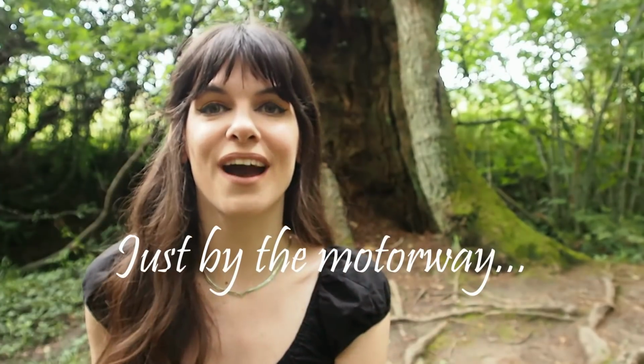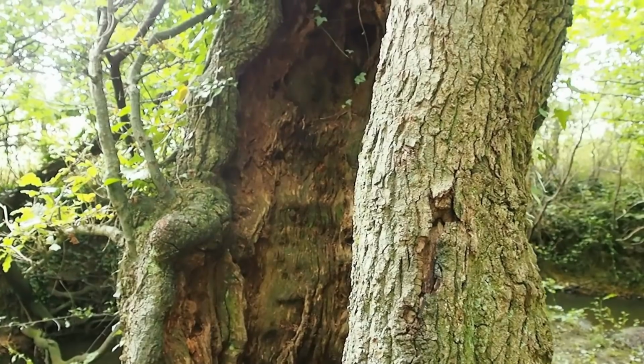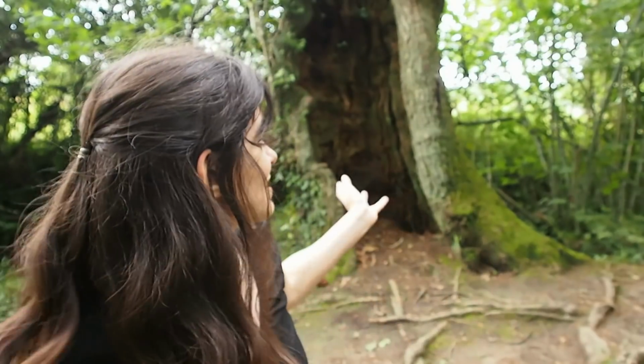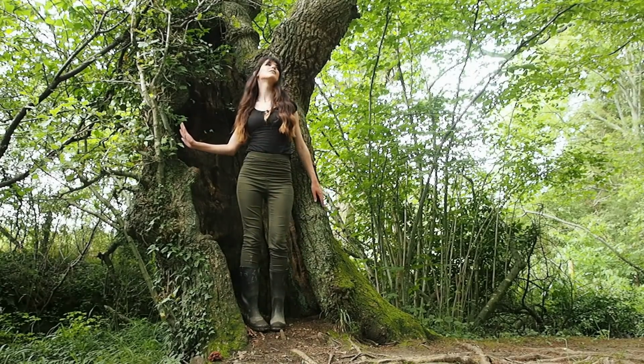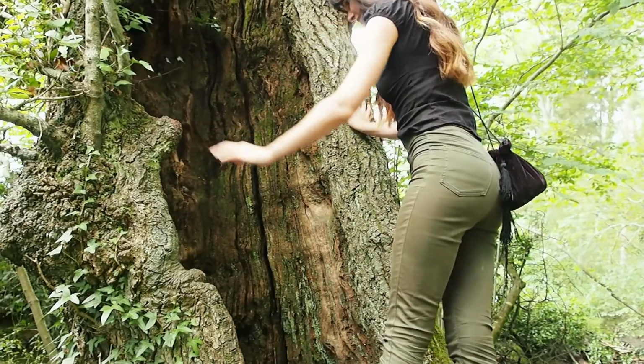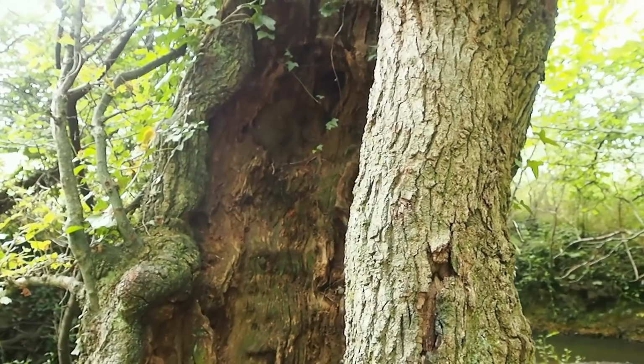Here I am. I am with the tree, the oak tree I named the portal into the enchanted woods. And doesn't it just look like that? It looks like literally someone could poof in. It's just been on such a journey. I mean, how does a tree get to this state? I have no idea. It is truly an inspiration.